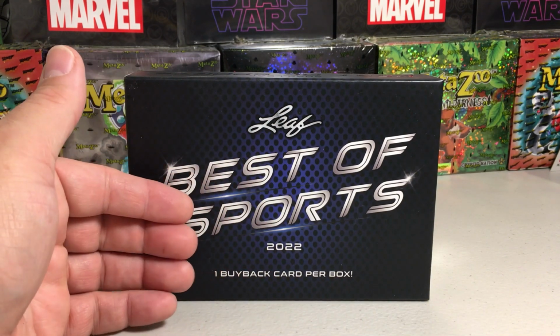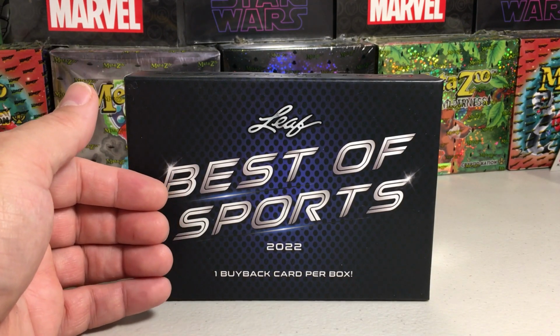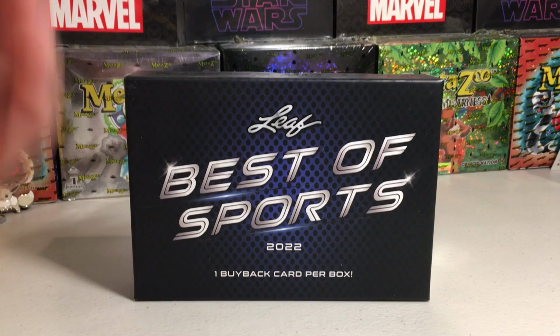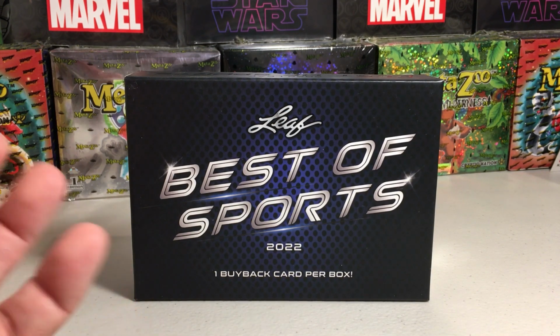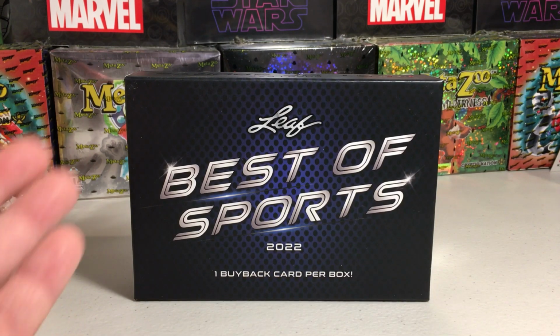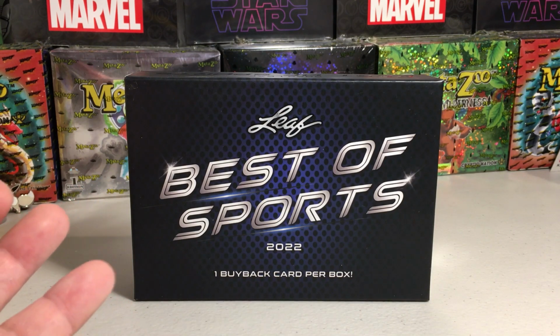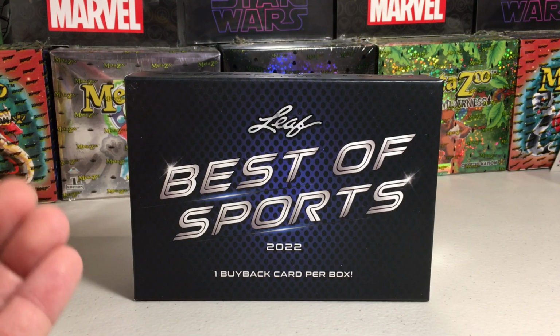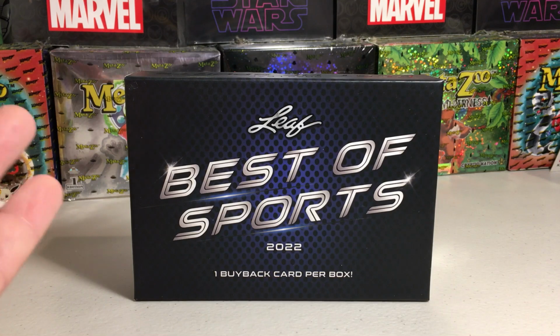I mean, this is not even their cards. They're buying back Topps stuff, Panini stuff, and reselling it under their label. You know, what do you think of that? I think it's okay, but I can see how some people would be thinking, well, I thought I was getting a Leaf card and I got a Topps card in my box. What's up with that? You just have to understand what buyback cards are. You're not necessarily getting a card made by Leaf. You're getting a card, which is actually a good thing because Leaf doesn't really have licenses to make cards. You could be getting a Panini card, Topps card, Upper Deck, who knows.